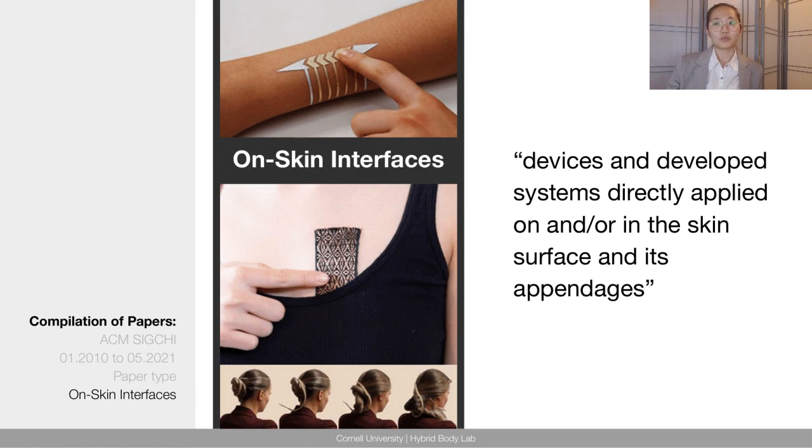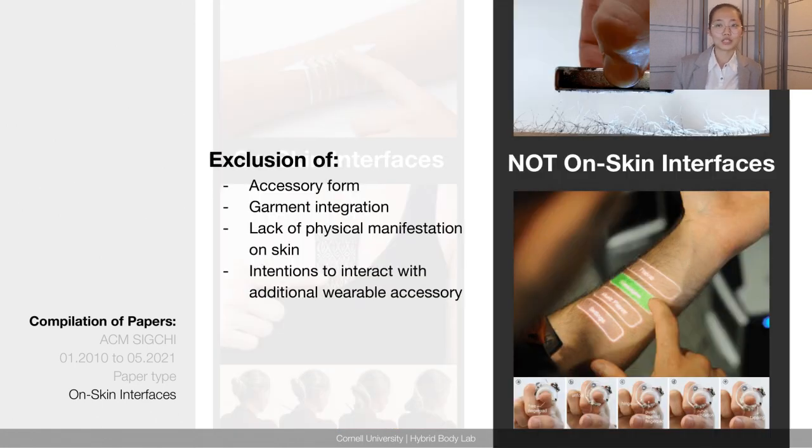Now let's look at how we define what an on-skin interface is. Defining this term was necessary to correctly compile papers. We define this as devices and developed systems directly applied on and or in the skin surface and its appendages. This excludes any accessories such as rings and bracelets, garment integrations, any device that does not have any physical manifestation on the skin such as projected screens. If the device intends to interact with any additional non-on-skin wearable accessory, they were also excluded.